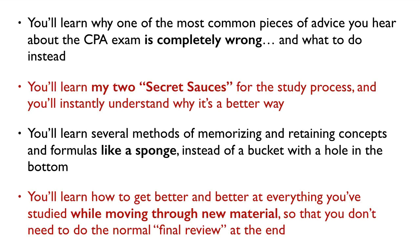And this one tip will save you hours and hours and hours and most likely result in you passing the first time. It's a big one.